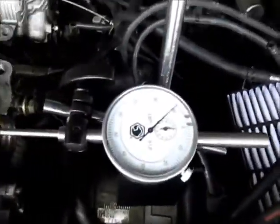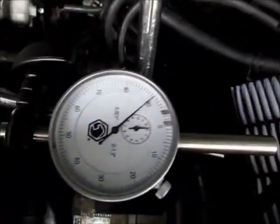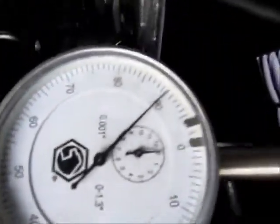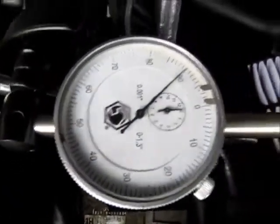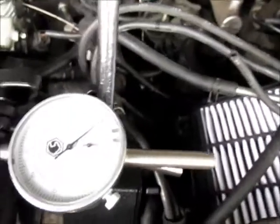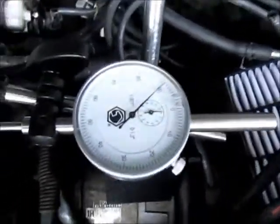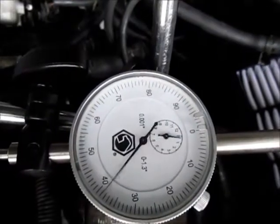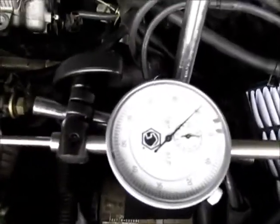So one thing when you do that is you have to make sure that you do not touch the car, because if you notice, this will move. If I just push on the car a little bit, sometimes it does it. But anyway, don't put your hand on the car. You can't touch the car at all when you're doing this, because it'll affect your readings. Just make sure you've got a good solid point of reference there, and then you can check it.